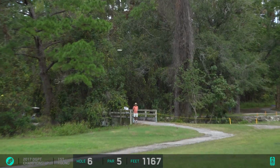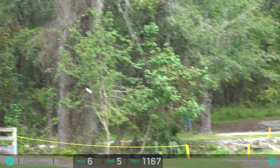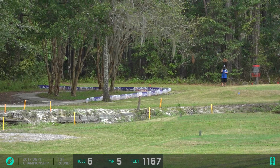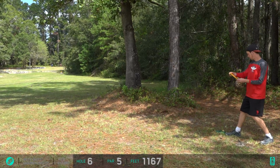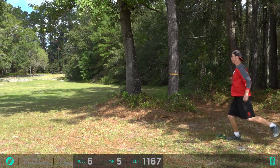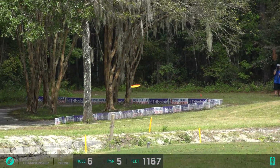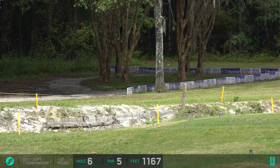And Dustin is saying, I don't want none of that. Plays the safe layup. Smart play. Nothing wrong with playing this one for a 5. I think Snappy's going to do the same. Out of position here. Just going to throw it up to the edge of Snake River.